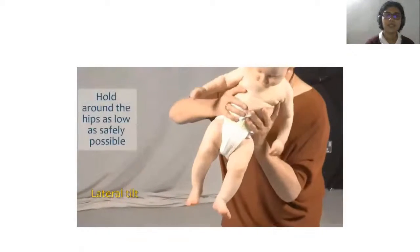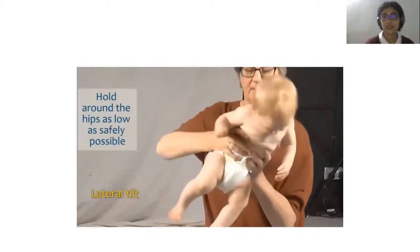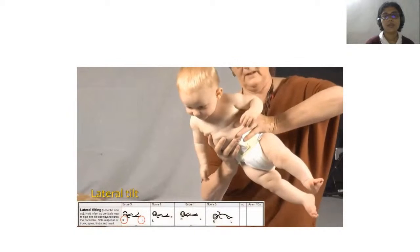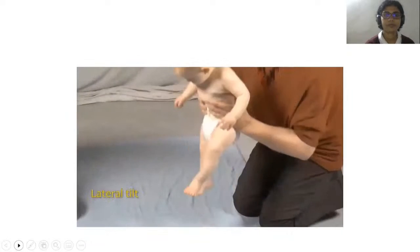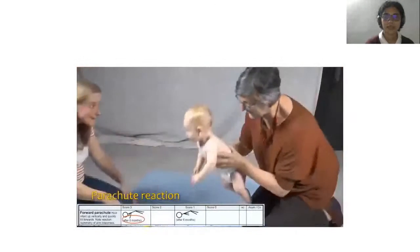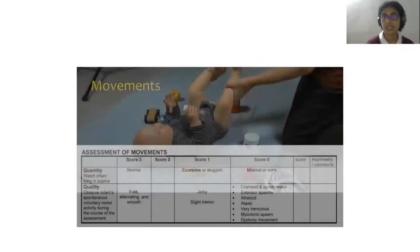Lateral tilt is done by holding the infant around the hip and then tilting in the lateral plane to see the position of arms and legs. This again assesses whether there is floppiness or whether there is hypertonia while you perform the maneuver. Forward parachute reaction is usually observed after 6 months, and you see how the infant uses his arms to protect when forward and downward movement is performed.